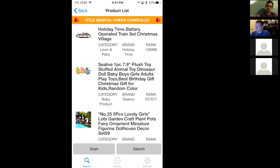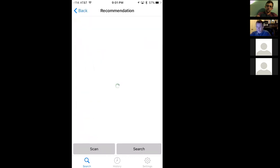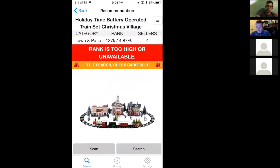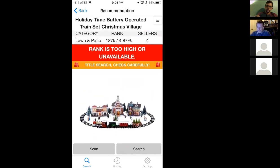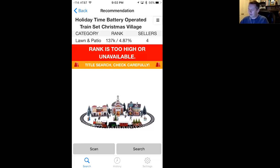But the item that we were actually trying to match is this item at the top. If I go to that one, it shows me that it did a title search for this item. It's warning me that I need to check it really carefully. But that is the Christmas village of the UPC that I was scanning. So again, that UPC is actually not on Amazon. If I scanned that with the Amazon seller app, it wouldn't find anything. But since this is going out and hitting our UPC database, it's finding the title for it and then going to Amazon to search by that title. So that gives you a means of finding a lot of items that other apps won't be able to find.